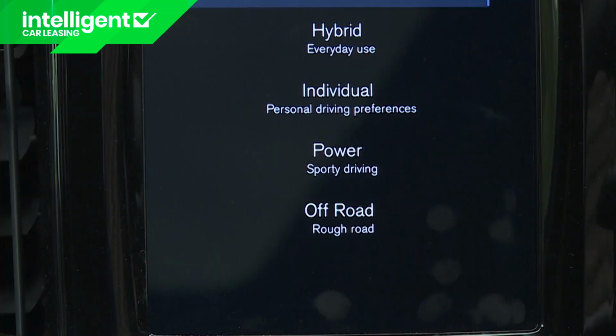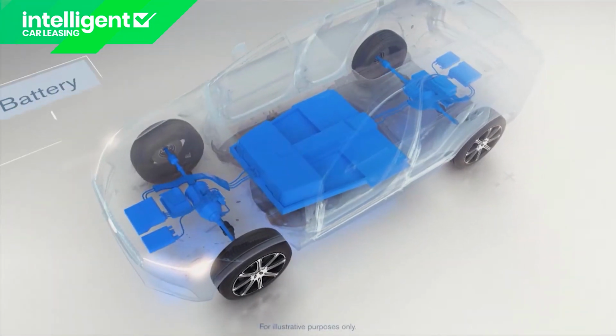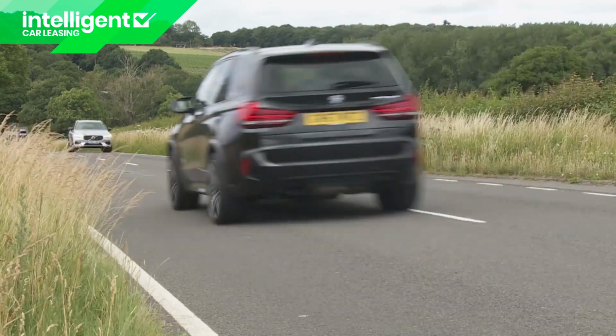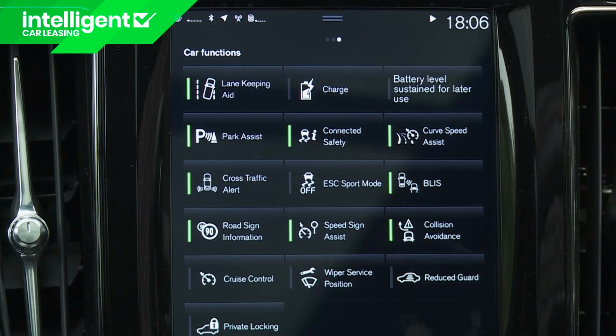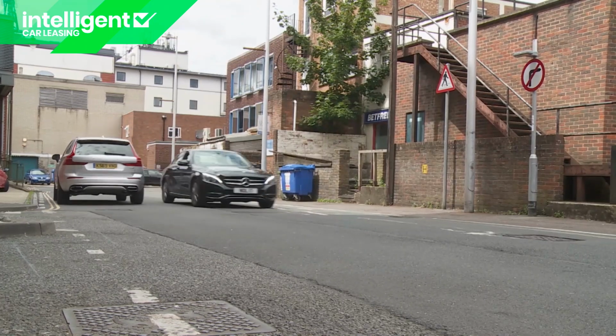There's a Hybrid setting that sees the 2 engines cutting in and out as necessary, an All-Wheel Drive mode which gives you permanent 4x4 traction, plus a pure electric setting that only uses the battery power and can take you up to 28 miles. That is, mind you, more than most people's daily commuting distance on a single charge. There is even a Save option so that on a longer trip you can hold on to that charge until you get to the city driving that you might have to do at the end of the journey.